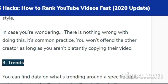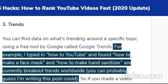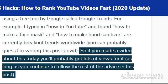3. Trends. You can find data on what's trending around a specific topic using a free tool by Google called Google Trends. For example, I typed in "how to YouTube" and found "how to make a face mask" and "how to make hand sanitizer" are currently breakout trends worldwide. You can probably guess I'm writing this post-COVID. So if you made a video about this today, you'll probably get lots of views for it, as long as you continue to follow the rest of the advice in this post.